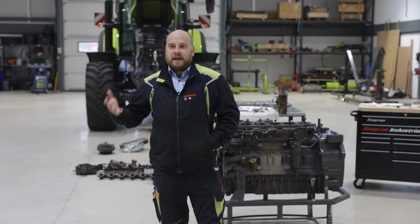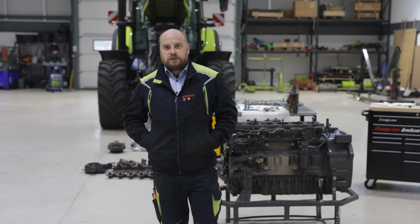But we wanted to bring this in-house to give us more control and to really emphasise and really push in the detail we wanted for our apprenticeships to increase the standard to our engineers out in the field and to our dealerships, and realistically to our customers as well.